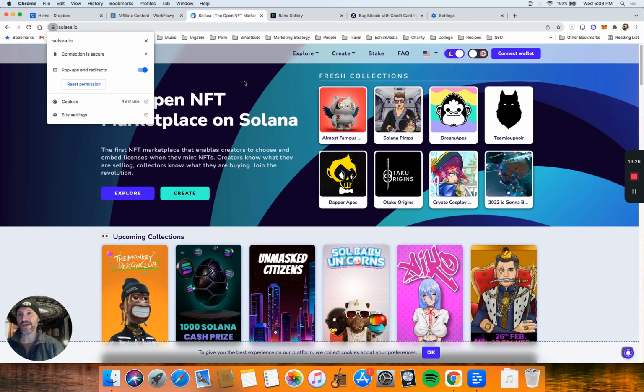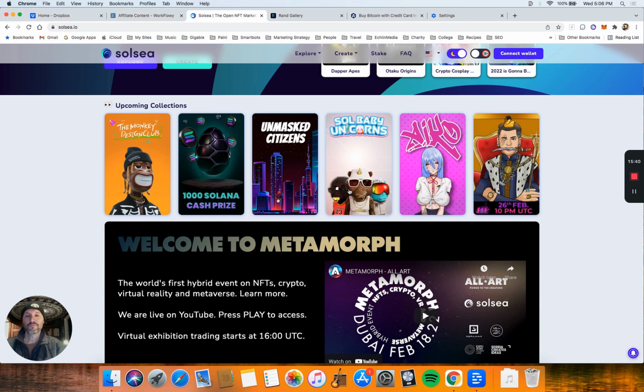And one of the things that's happened is there's many cryptocurrencies that are being tied to these NFTs. So in this case, Solana, which is another cryptocurrency just like Bitcoin, you could buy the Solana crypto, just like you're buying Ethereum for OpenSea. You would buy Solana, and you would use your Solana crypto in order to buy NFTs on Solsea. Very similar layout and schema here for Solsea.